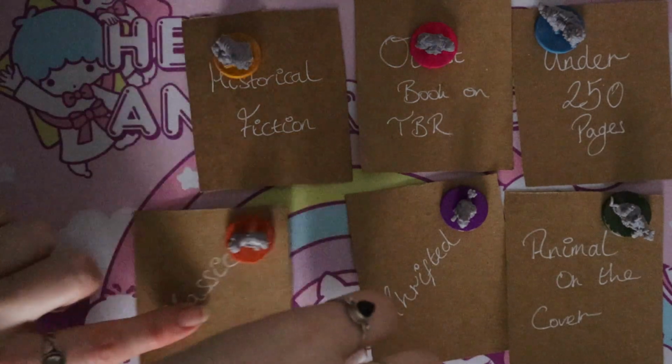Orange. A classic. Roll number 3 was a classic, which is fine. I don't mind that. There is a classic book that I've been thinking about picking up for a little while, and that is Ovid's Metamorphoses.